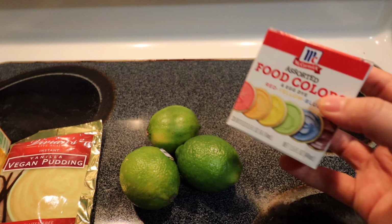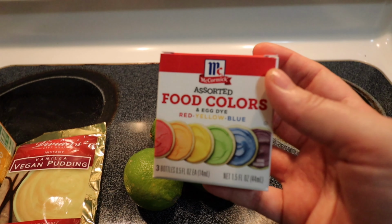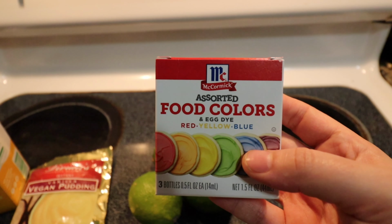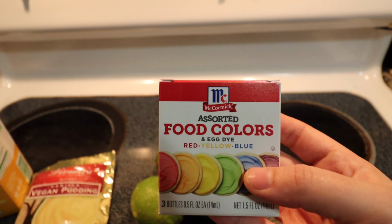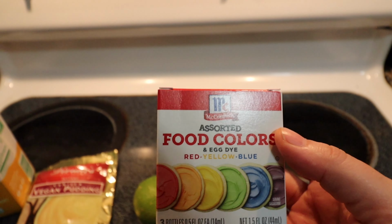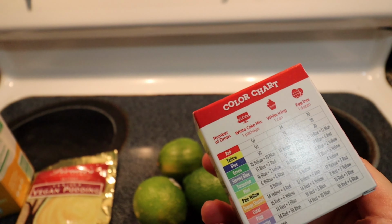And then this bit is completely optional, but since I want it to look like the one at the Disney park, I did get some food coloring. So I am going to be waiting once again until it is set because I don't want the extra liquid in this to mess anything up. But I'm going to be adding some green.